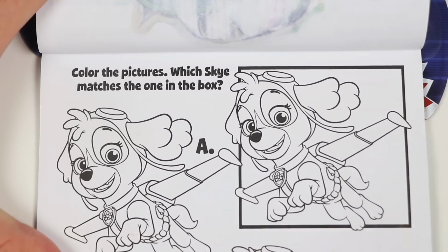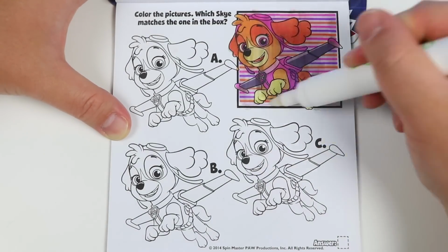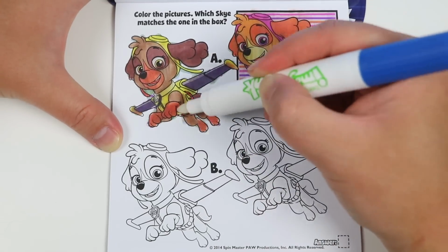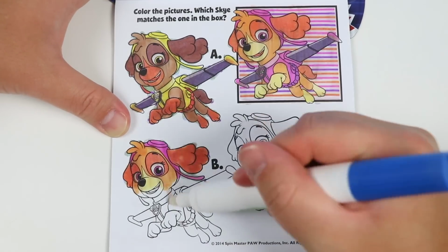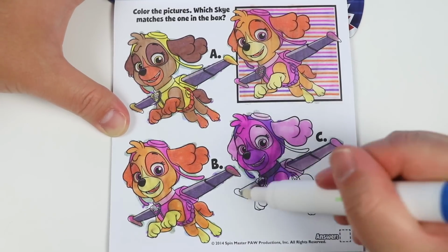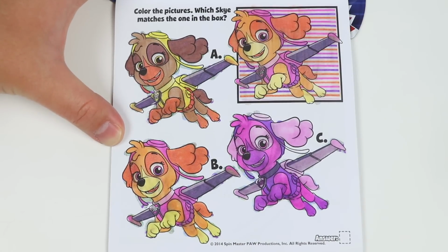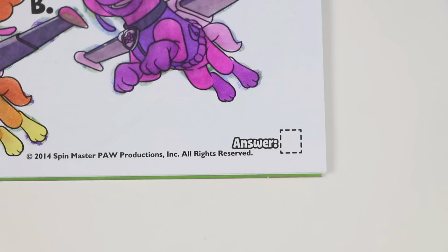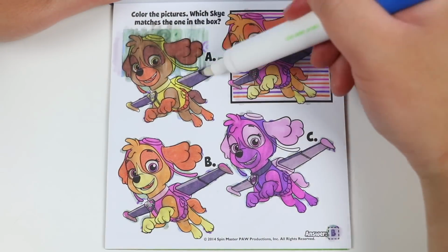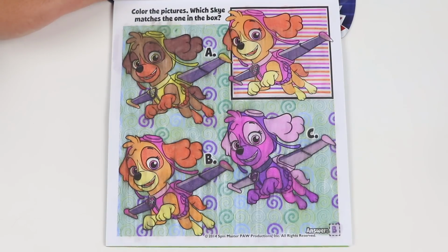Color the pictures. Which sky matches the one in the box? Let's color the real sky first. Okay, let's color sky A. Now let's color sky B. And let's color sky C. Take a closer look. Which sky matches the one in the box? A, B, or C? I think it's B. Let's check the answer. Nice! The answer is B. Great job if you got it right. Now let's color the rest. Beautiful. Let's do another activity.